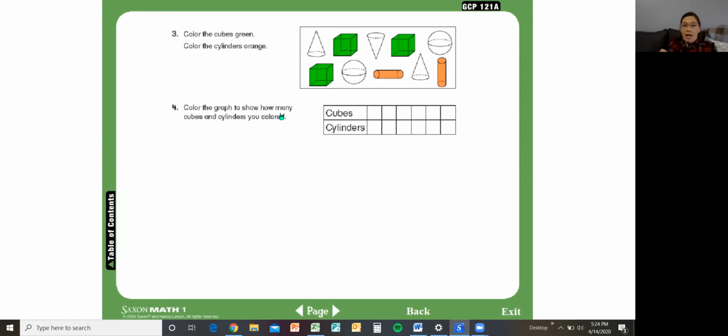Okay, now it says color the graph to show how many cubes and cylinders you colored. Now they just use red to show this, but I would hang on to my green and my orange and use those colors. The cubes were green, so I would use green. How many cubes are there? 3. So you're gonna color in 3. Okay, and then how many cylinders? 2. So I would color in 2.